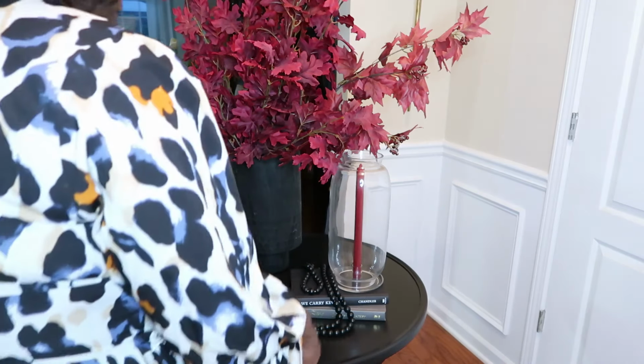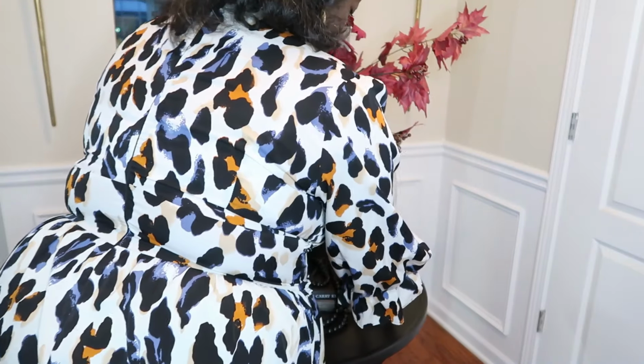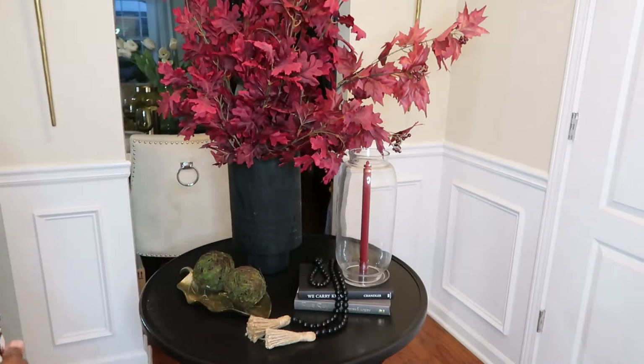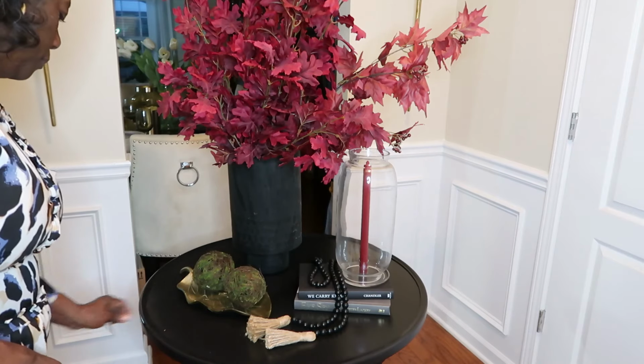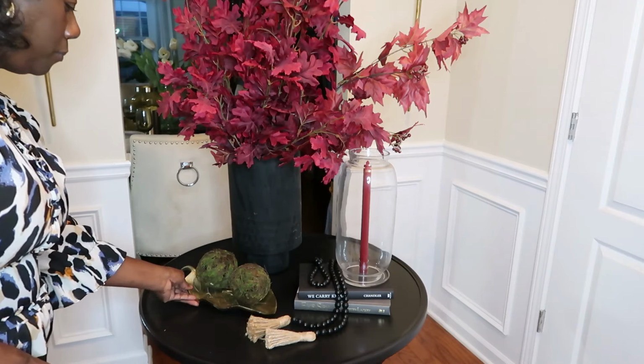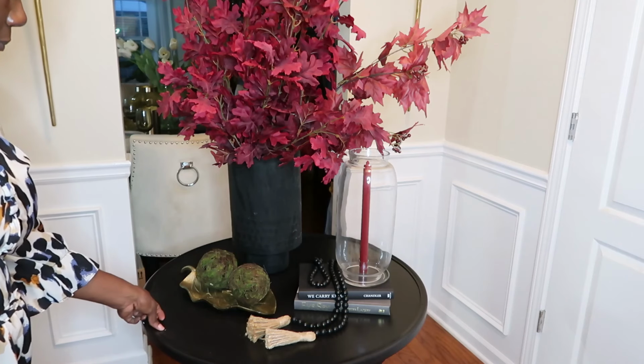And that's it. This space is done. I love everything about it. You have to go and touch up places and rearrange things a little bit, but I think this is very welcoming, and wait until you see how it looks once the candle is lit.